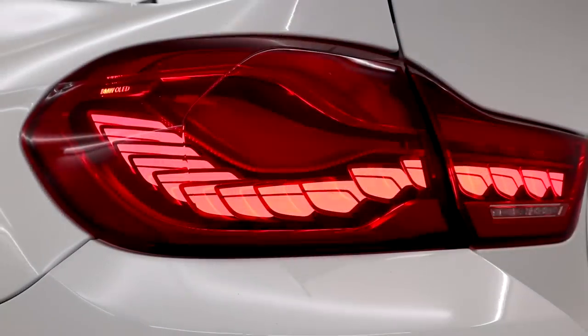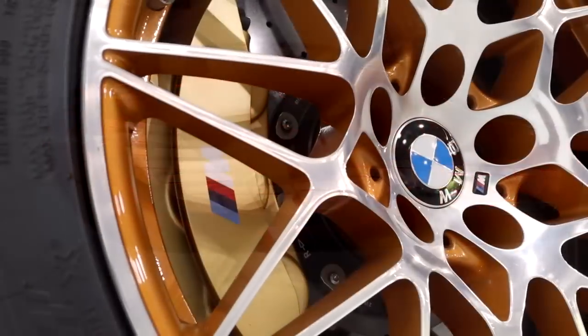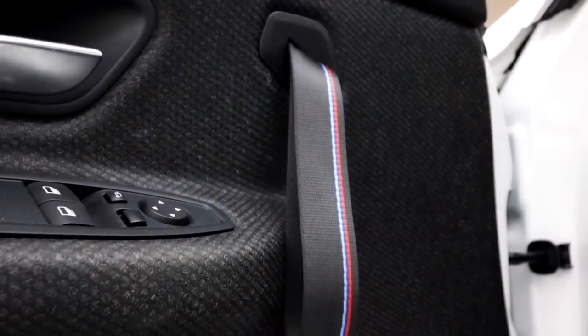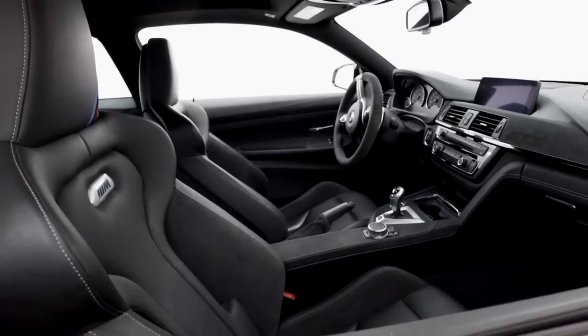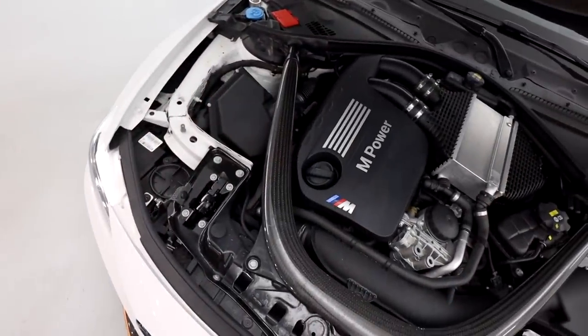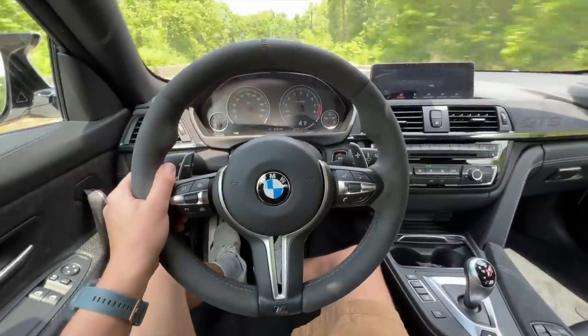S55 M4 GTS, dude, I am so excited to own this car. I had been searching for a long time. I've been driving a lot of different cars, trying to find the right one that just spoke to me. I would get into the cars and I would enjoy them and I would like them, but I just couldn't find one that was really me through and through and drove just the way I wanted it to. Cause I like a car to just be a little bit more rowdy and a little more racy.